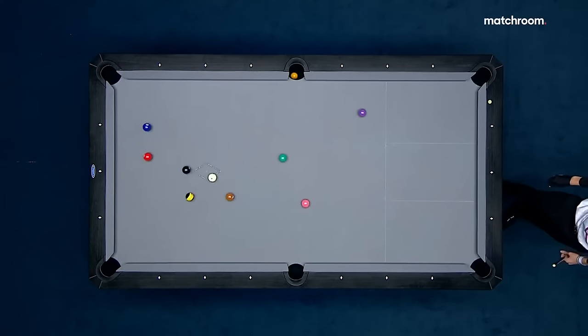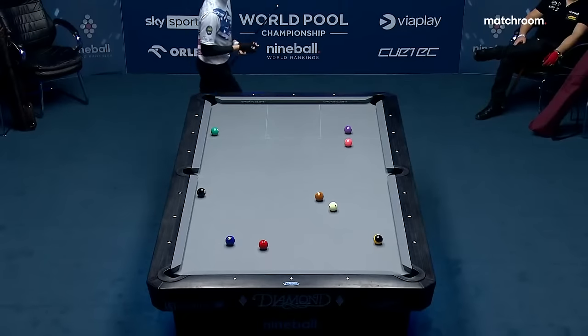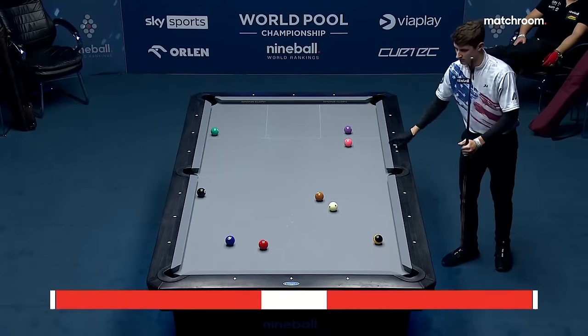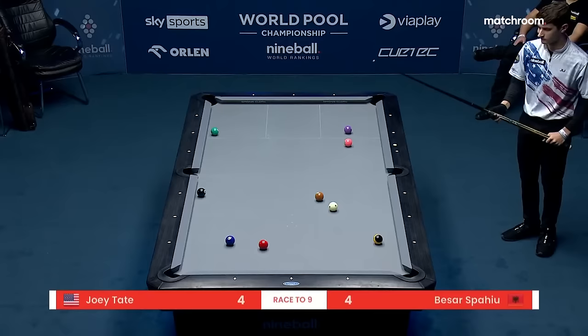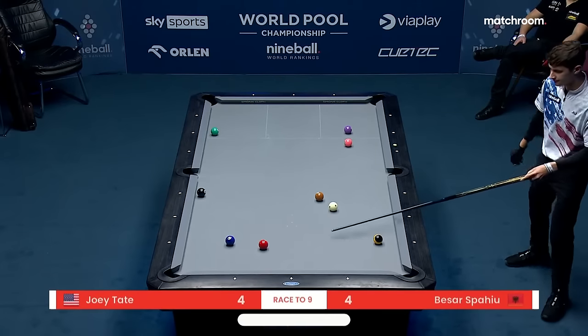But Joey Tate is not ready. Besar Spahiu is not ready. They're fighting this race to nine to decide who gets to play tomorrow. The four is blocked, so he needs an angle on the three.